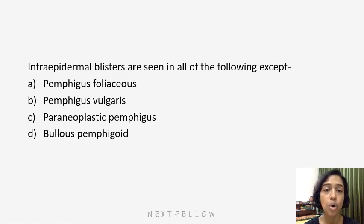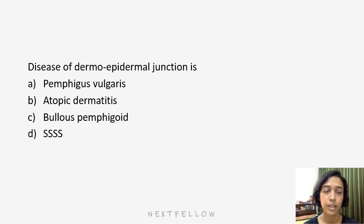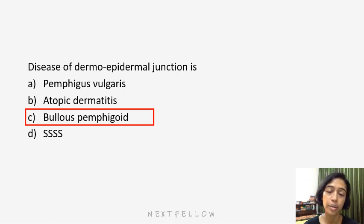Intraepidermal blisters are seen in all of the following except: pemphigus foliaceus, pemphigus vulgaris, paraneoplastic pemphigus, and bullous pemphigoid. So options A, B, and C are all intraepidermal. So this is straightforward. Bullous pemphigoid, the subepidermal blister, is the answer. Next: disease of the dermoepidermal junction is pemphigus vulgaris, atopic dermatitis, bullous pemphigoid, or staphylococcal scalded skin syndrome. So the answer here is bullous pemphigoid. Pemphigus vulgaris is an intraepidermal blister. Atopic dermatitis is not a blistering condition, and staphylococcal scalded skin syndrome is also an intraepidermal blistering condition.